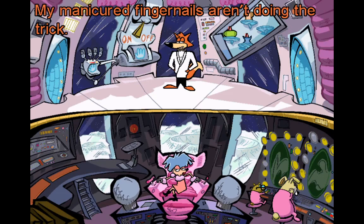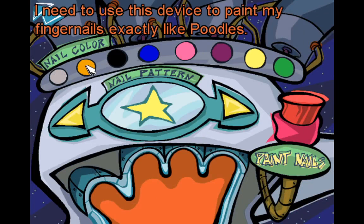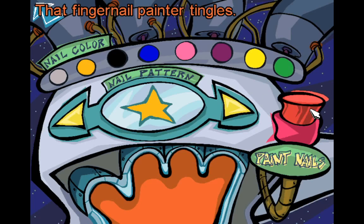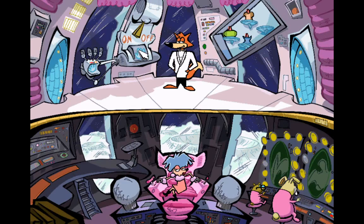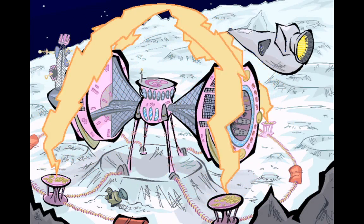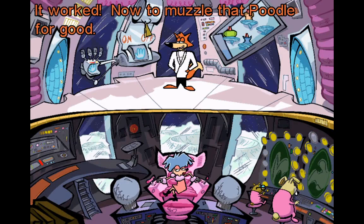My manicured fingernails aren't doing the trick. I've got to copy Poodle's fingernails exactly. I need to use this device to paint my fingernails exactly like Poodle's. The things I do to save the world. Orange. That fingernail painter tingles. Orange stars. Now that's trendsetting. It worked! Now to muzzle that poodle for good.